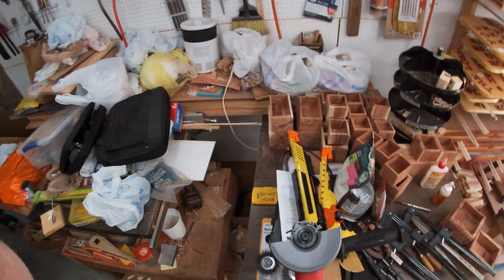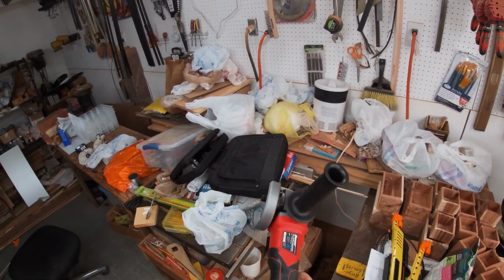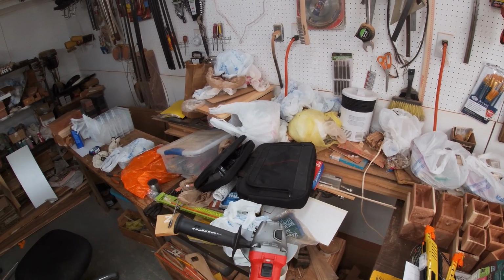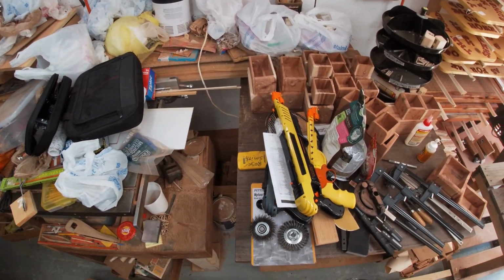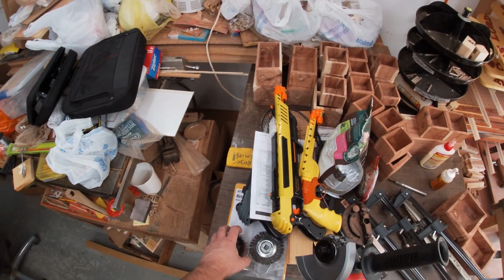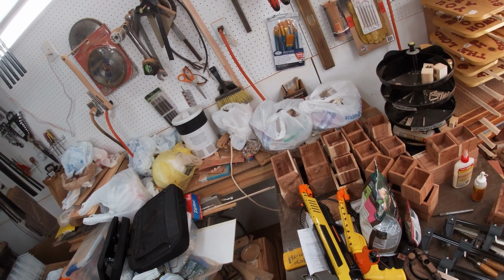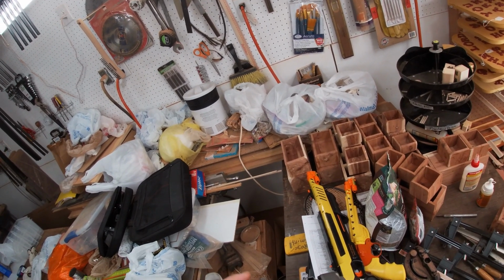Hopefully I got this thing focused right. I just bought this not too long ago. It's a cordless angle grinder, but we're going to use it for a brush, hopefully. Actually, this will be the first time I've used this thing, so we're about to find out what it can do.